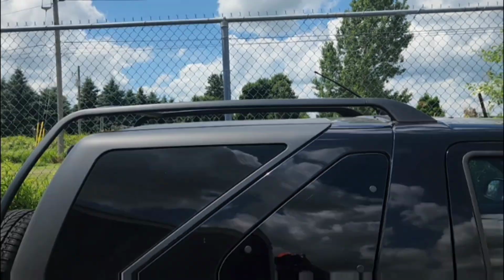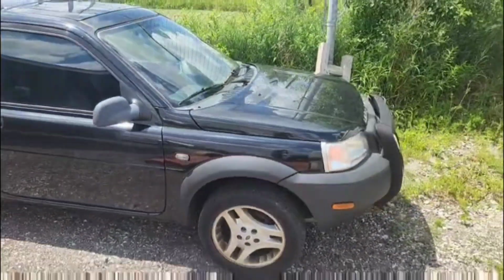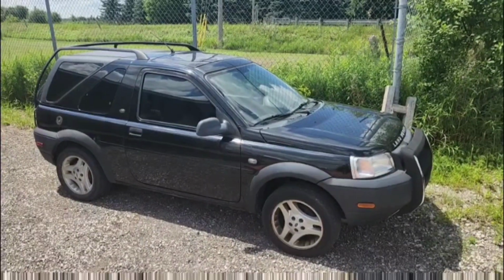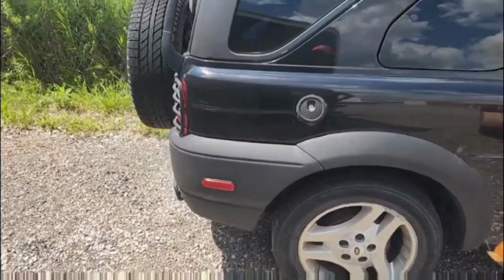Here it is. Let me get a better angle here. Bam! Look at that. Wow. Something straight out of Great Britain. This is a 2003 Rover Freelander. Now this thing's pretty sweet here.